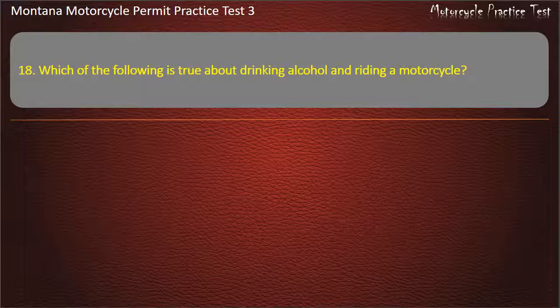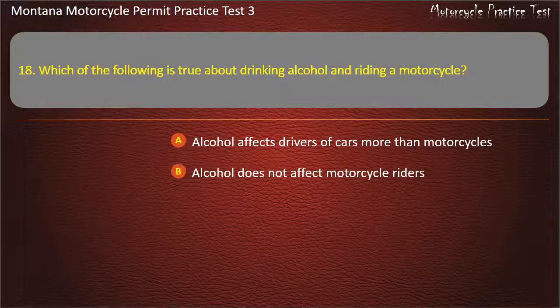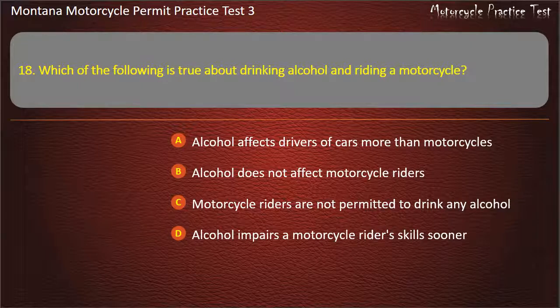Question 18. Which of the following is true about drinking alcohol and riding a motorcycle? Alcohol affects drivers of cars more than motorcycles. Alcohol does not affect motorcycle riders. Motorcycle riders are not permitted to drink any alcohol. Alcohol impairs a motorcycle rider's skills sooner. Answer: Alcohol impairs a motorcycle rider's skills sooner.